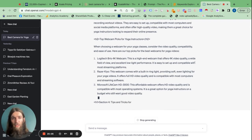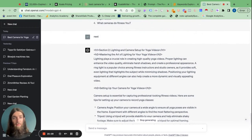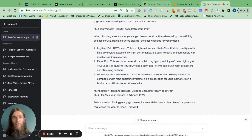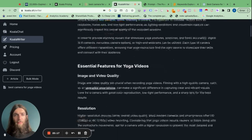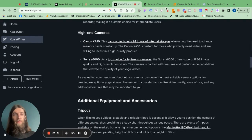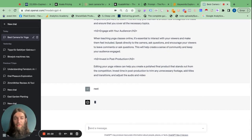Oh geez, this has gone for webcams. Whereas I feel like Koala went with much more of the specialist DSLR route. Okay, that section's finished. Now we say next again.